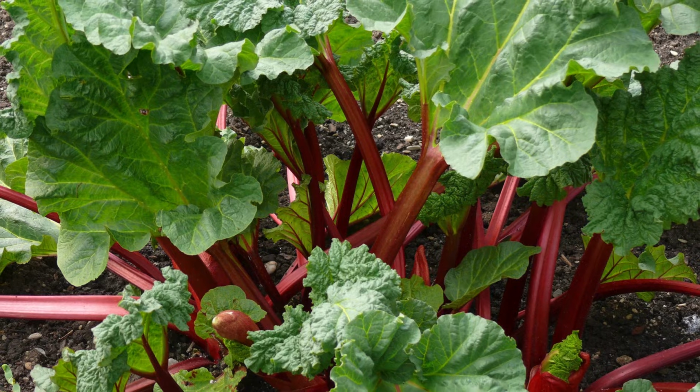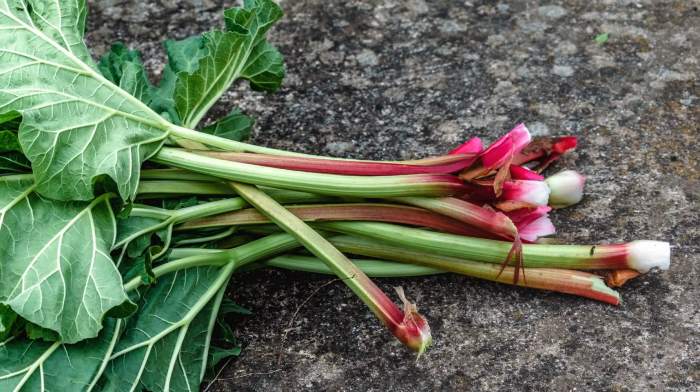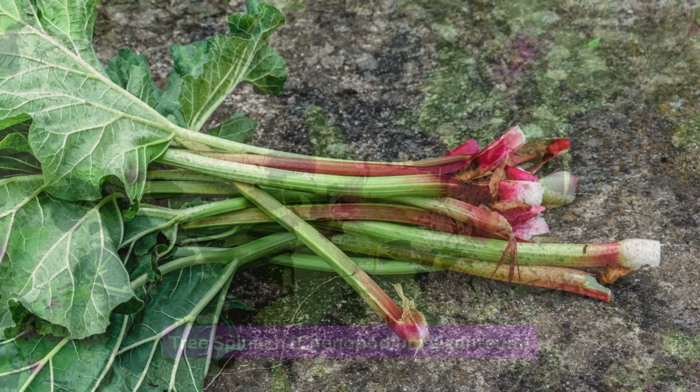All it wants: space to spread and a bit of compost. Harvest from April with sugar, vanilla and cream. Perfection. Too much though, and you'll regret it with a tummy ache. Dies back in winter, returns every spring, reliable as clockwork.